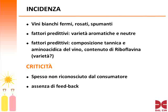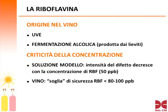I would also like to highlight possible criticalities in connection with this defect. That is the fact that consumers don't always identify the problem. Very often they associate it to a bad quality of the wine itself and not to improper storage of the wine. So the consumer will feel that the wine is of poor quality when it isn't. Unlike the corkiness of the wine, which is also reflected in the fact that the consumer is not buying that wine again, but without providing reasons, without providing a feedback.